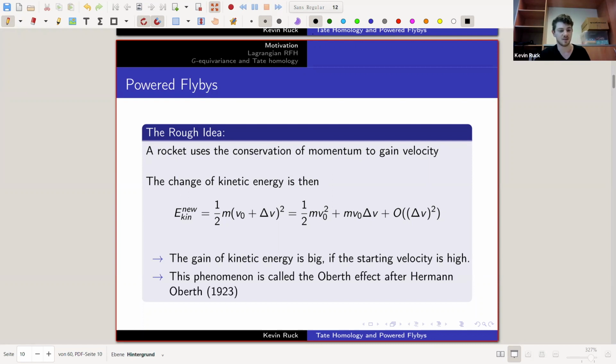And very interesting, this phenomenon is called the Oberth effect, after Hermann Oberth, who already thought about such ideas in 1923, which is quite remarkable.